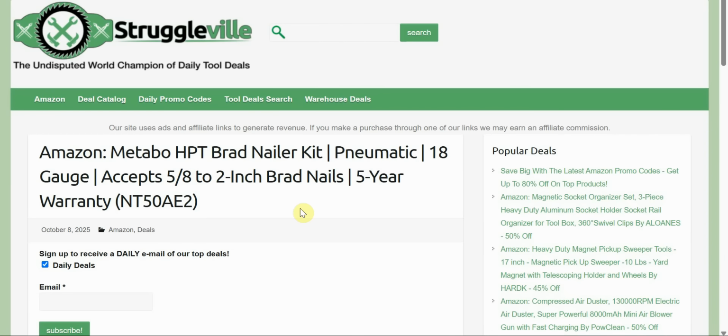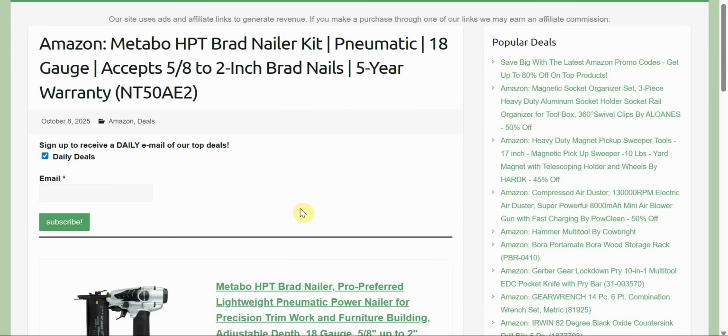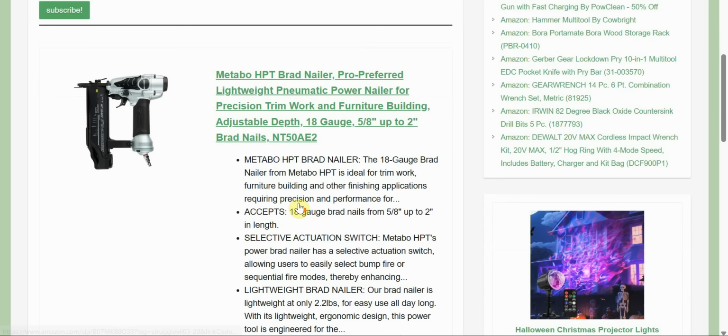Got a Metabo HPT Brad nailer kit. Pneumatic 18 gauge. 5/8 up to 2-inch brad nails. So this is going to hook up to the old air compressor.